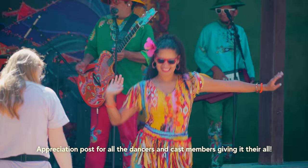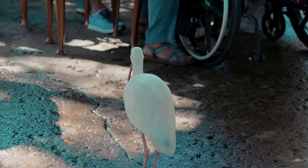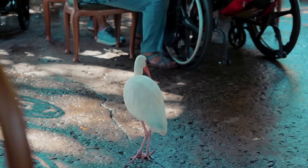I think we're going to try Flame Tree Barbecue for the first time. But just over the way, they've got a performance on, just opposite. This guy is after someone's food, I think. He's circling around all the tables waiting for some scraps.